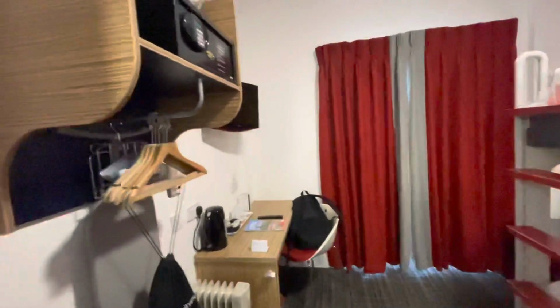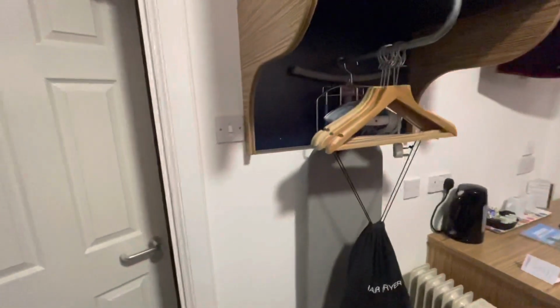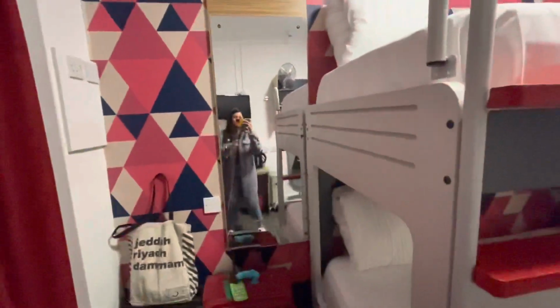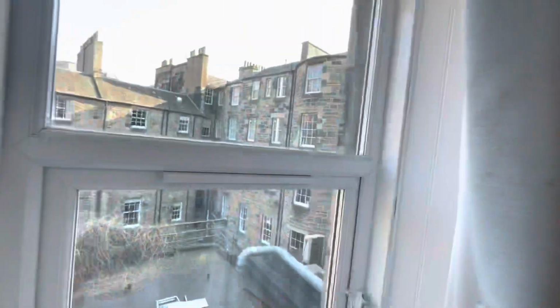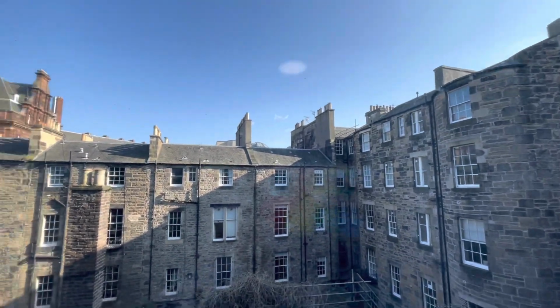So, ayan siya. It's got a TV. May ironing stuff. Then, may kettle, there's tea. Then, there's the mirror. So, pinasok na namin yung mga gamit namin. It's fully carpeted. So, ang ganda niya. I don't know what the view is outside. Oh, ayan yung view namin. So, there's not much to see. Pero maganda pa rin.